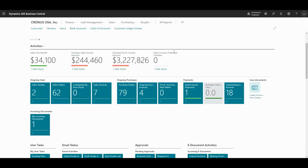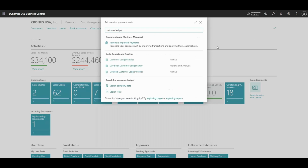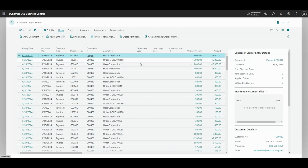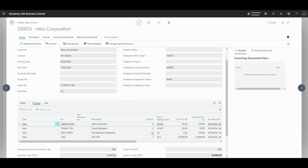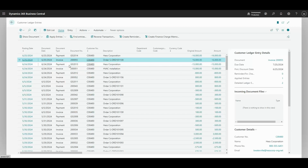So here we are inside of Business Central. And what we can do here is do a search for the customer ledger. And this will allow us to view the payments and the sales orders that came through earlier. So for example, here is the sales order for the first work order we completed on mobile, work order 312. You can see down here we had 8 hours of labor, 2 hours of travel, a miscellaneous part, and then a part that we added from the portal. And then there is a corresponding payment with that sales order up top here.